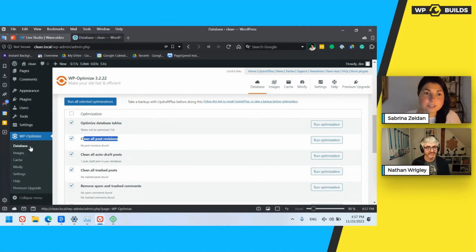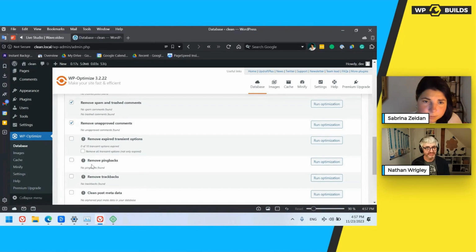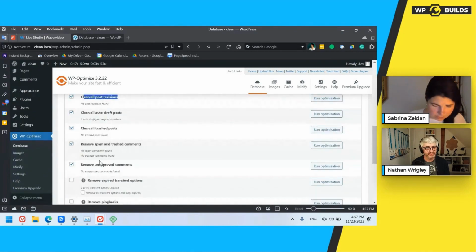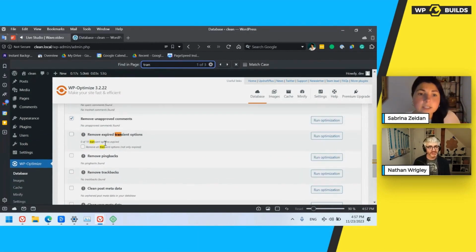So using this plugin, you can quickly check how many post revisions you have, and remove spam. Wait a second, transients should be here. There you go. Remove expired transients. And what I like about it is that you can do it immediately. Just to explain about transients, don't be afraid to remove expired transients. If they're expired, this is good, you can remove that.